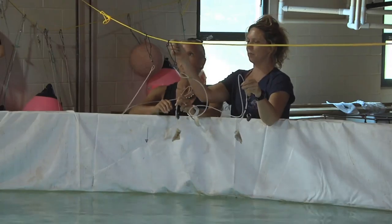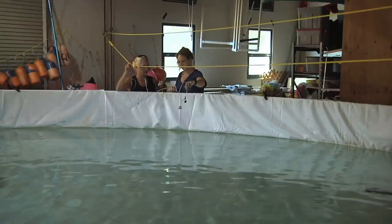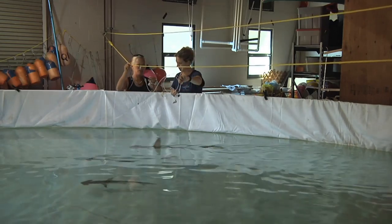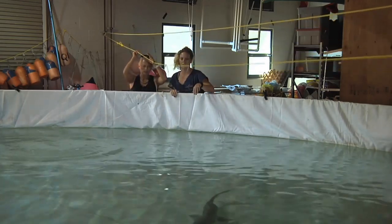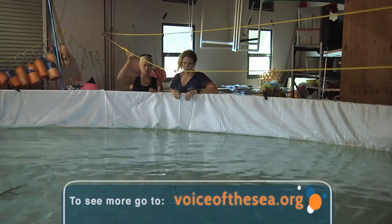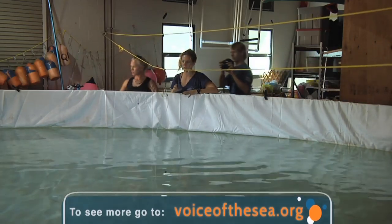So the sharks are kind of excited right now. So let's feed this out kind of quickly and see which bait they go after. So you have the... This is the electropositive metal, so this bait will be further out. And this is the one with the lead. That's right. Okay. Ready? Ready. So sometimes it takes them a couple minutes to get attracted to the feeding stimulus.